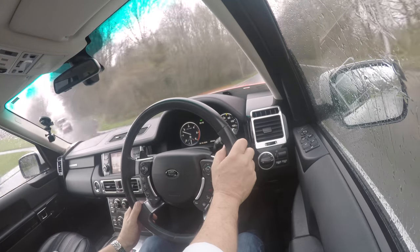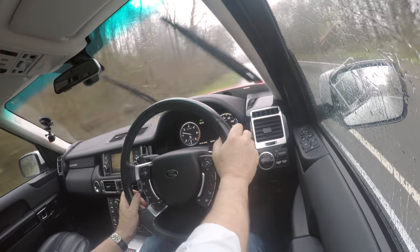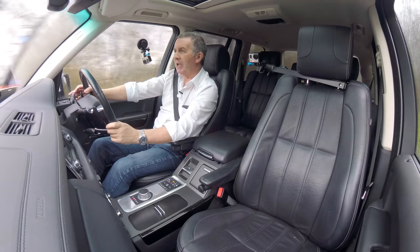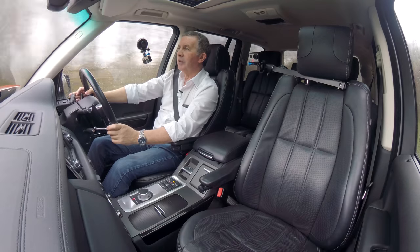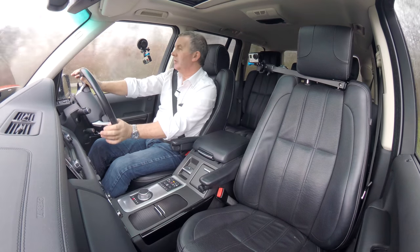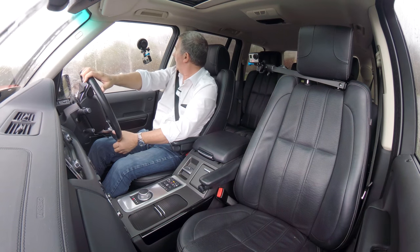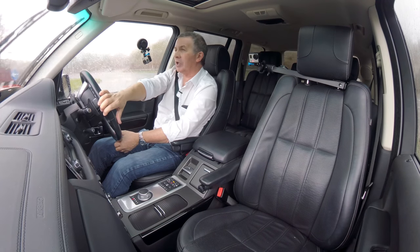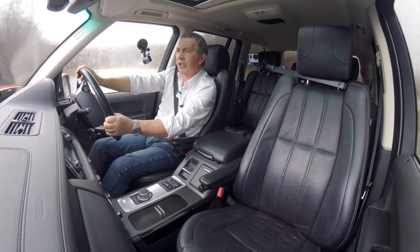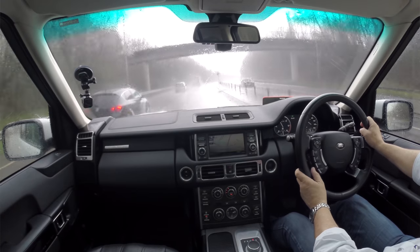I'll give it some gas as we go around the corner and up the dual carriageway here. You probably won't be able to hear the engine much for the rain, but it sounds awesome. And if it's anything like the last one we had, it pulls away. For the size of the car and the weight of the car, I'll just wait until we straighten the wheels up because it's flooded here. The whole road's flooded here.